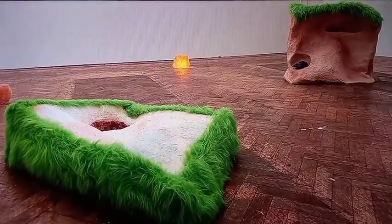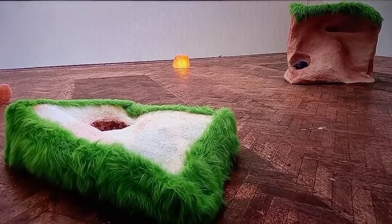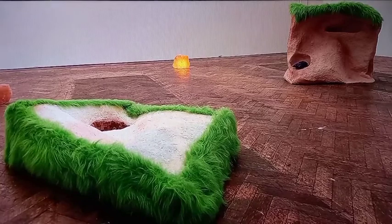So I'm going to dive straight in and show you the work that I made at the island. I started these pieces in my very small home studio that I had at the time, and then finished them during the residency.